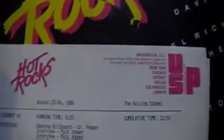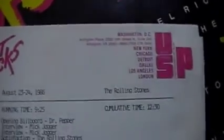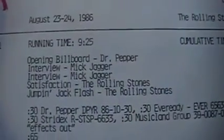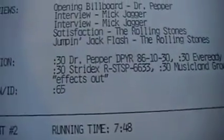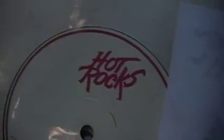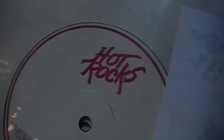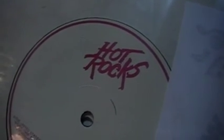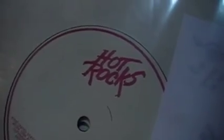This is called Hot Rocks 1986, and this has cue sheets as well, like they all do, with the commercials, the song listings, when it comes out of commercial. And the Hot Rocks is on a white label with pink lettering. So those are all or some of the many radio station interview albums.